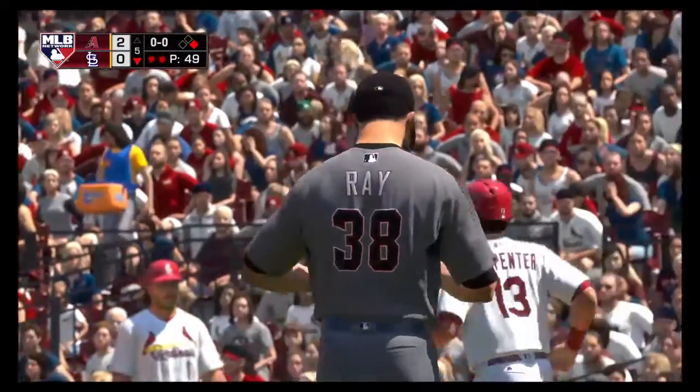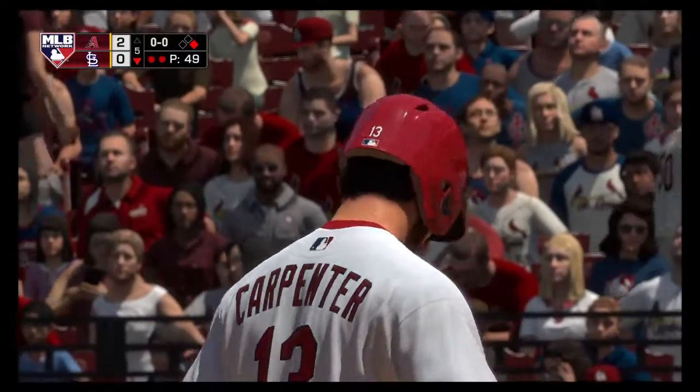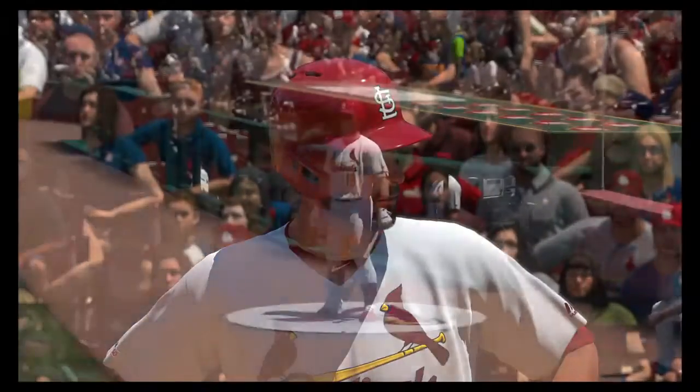Now, even if it doesn't lead to anything on the scoreboard this inning, Jack, batting the pitcher prevents the pitcher from having to lead off in the next one. Just one of those small things that might go unnoticed, but in the end, make a big difference.